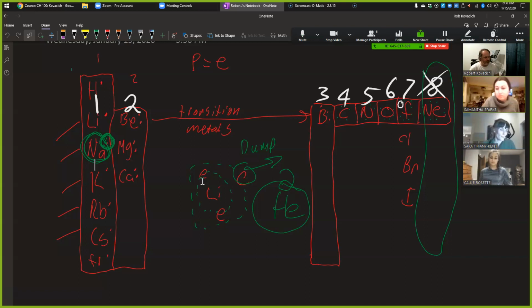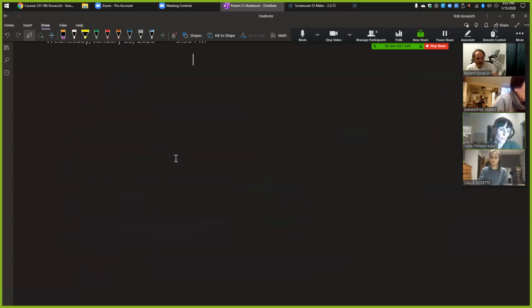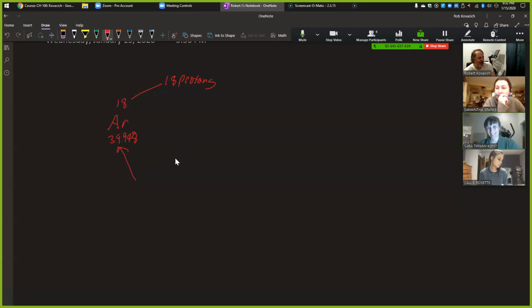Sorry, Sarah, you were asking me a question about the number underneath the argon? Yeah, so it implies that it's not balanced. So we're talking about argon. I'm just noticing that 18 and 18 is not 40. Am I making things up? No. What's the number above the argon? 18. So what's that 18 mean? That's the number of protons. 18 protons. Okay. And this number at the bottom is, what is it, 39.948. Okay, great. So I'm kind of sad because we talked about this last class. What does this number underneath here mean?